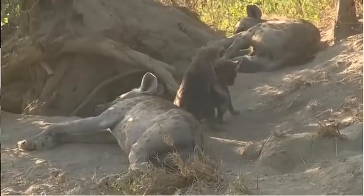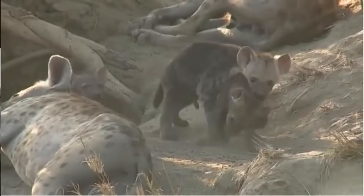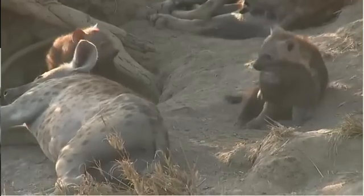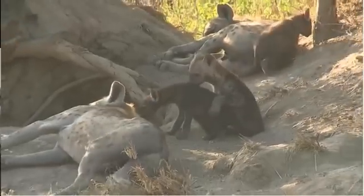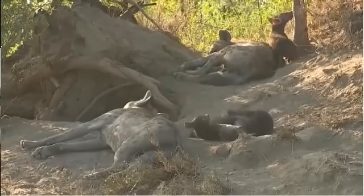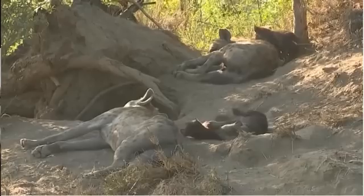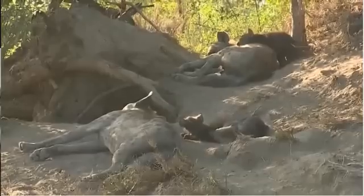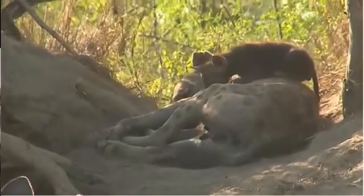So it looks possible that both of the little December twins are males, and that's not good news for them. You don't want to be a male hyena. You are the bottom of the pecking order. And the lowest ranking female of the clan is higher ranking than the highest ranked male. Bit of mountaineering on Mom.